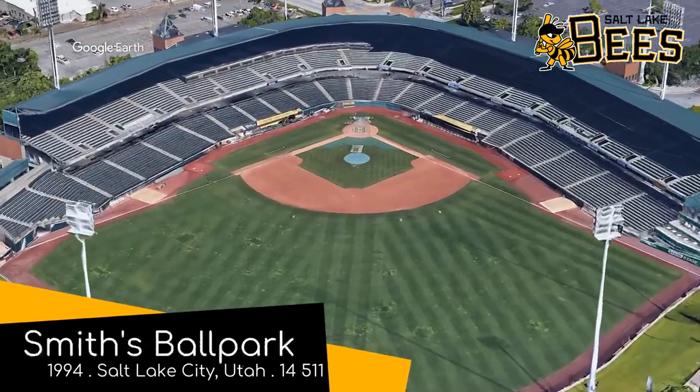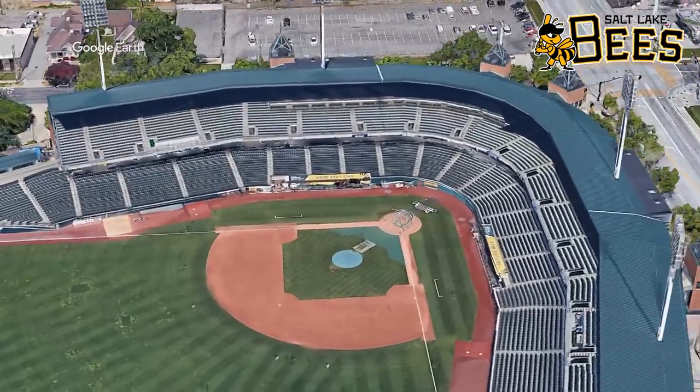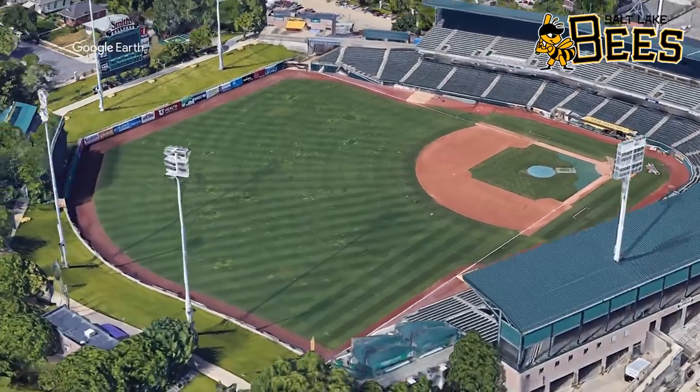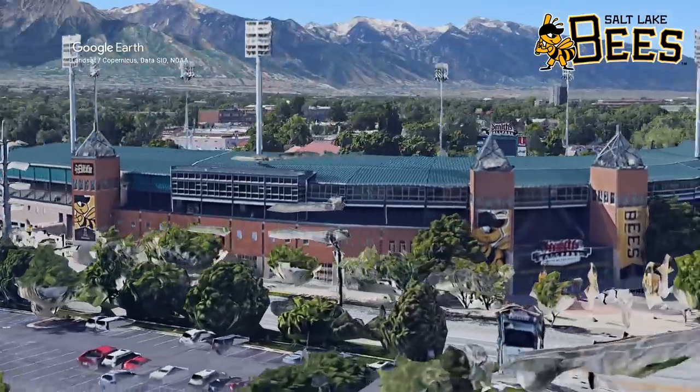Smith's Ballpark has one of the biggest upper decks in the minor leagues. And from that upper deck, all you can see from your seat is the field, the trees, and the mountains. Perfect for the nature lover like myself.